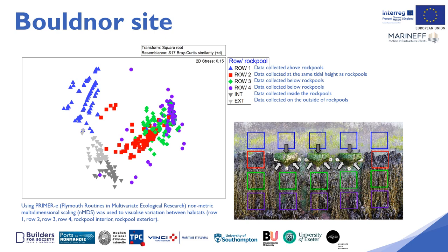The proximity of each data point to each other indicates how similar they are, and so we can see the main finding from this graph is that the cluster of rock pool interior and exterior data points are clustered away from the seawall data points. This again demonstrates how much of a different community of marine life can be found inside and on the outside of the rock pools compared to the rest of the seawall, even though both the rock pools and the seawall had a similar number of species.